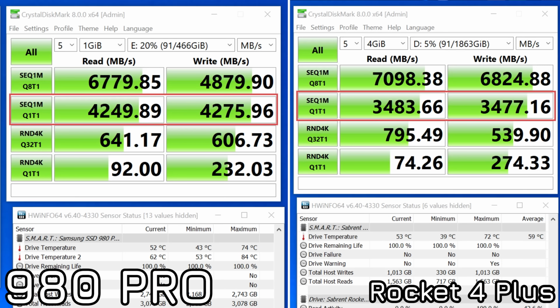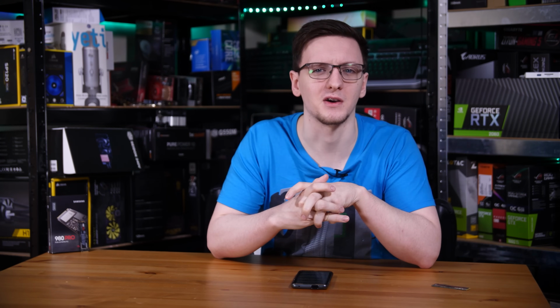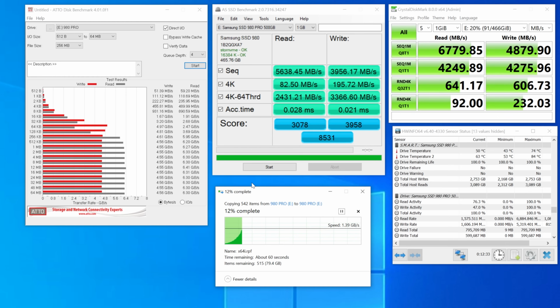one workload. I also like to run a file duplication test, stressing the controller for both reads and writes simultaneously, duplicating around 90 gigabytes of files on the drive. Now, the result for a good Gen 3 drive is about 1 gigabyte per second. A good original Gen 4 drive, like the original Rocket 4 or the Aorus Gen 4 drive, those are about 1.3 to 1.4 gigabytes per second.